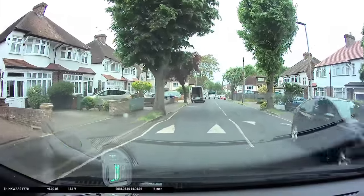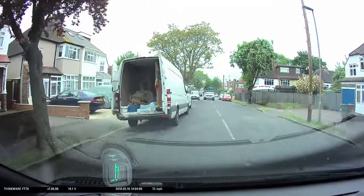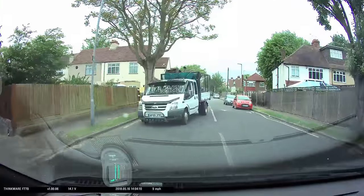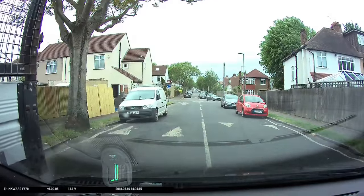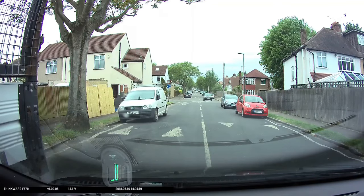Now, what generally tends to happen here is, as she's approaching this van, the van goes in front of her and just pulls up on the left. Now, she did not react well. See, it's a very close one. As you can see, the examiner had to intervene and obviously stop the car.